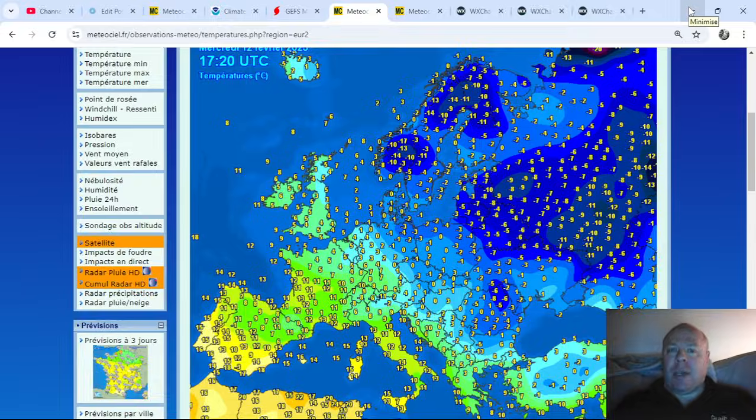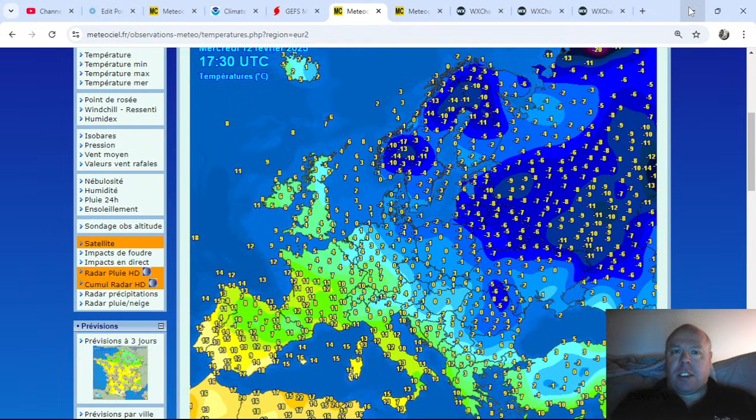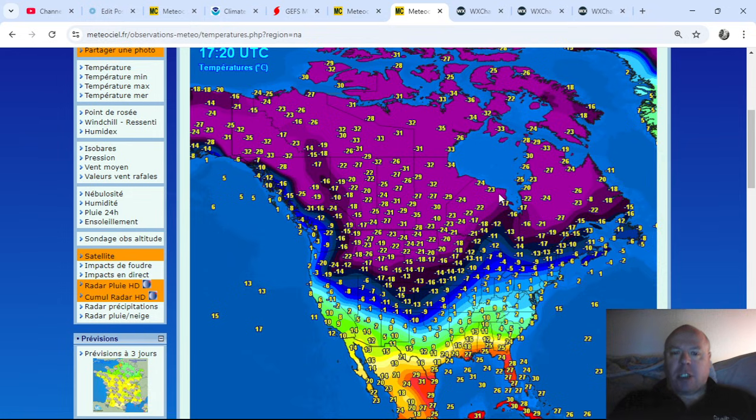We continue with this colder east versus milder west of Europe. And when we look at North America as well, we are starting to see the colder air digging south once again. But eastern areas of the country remaining reasonably mild, especially down across the south. But that is going to change over the next several days. And that is going to influence our weather here in Western Europe as well.